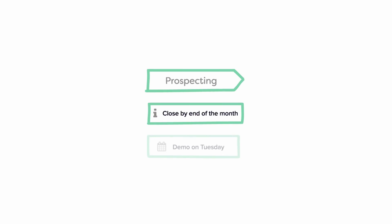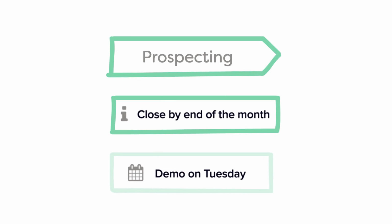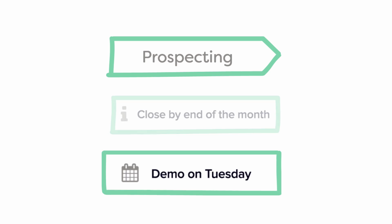So we like to talk about verifiable evidence as ideal goals for a stage. Did a lead take a meeting? Did they share their budget or their timeline? Did they sign a proposal? Each of these is an ideal stage goal. It's either something that you learned about the lead, like their budget or the timeline, or an action that you took with the lead, like holding a meeting or scheduling a demo.